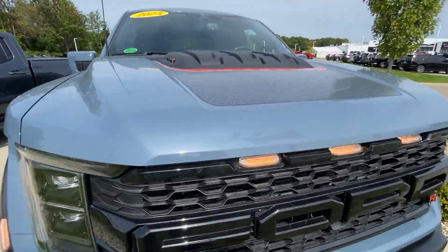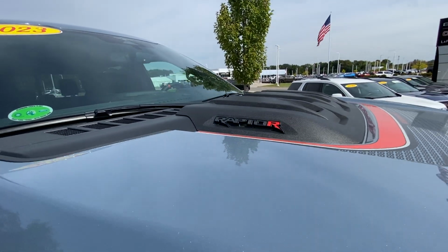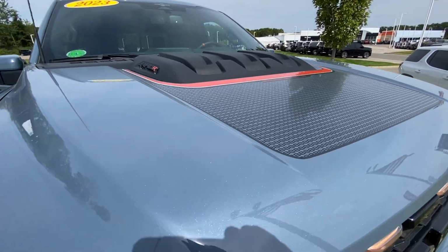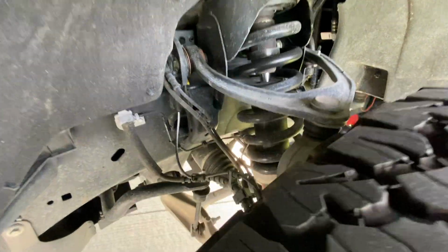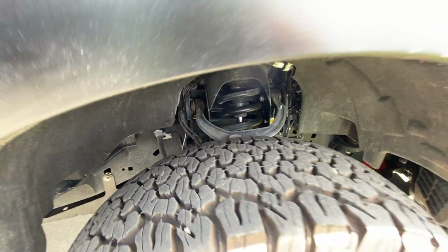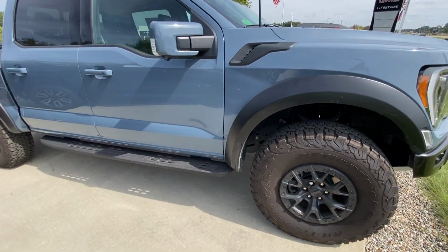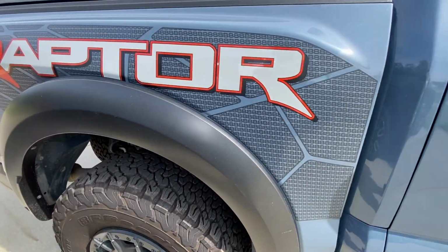Obviously you get the different cowl for the engine. I think they make it taller to fit the supercharger. The motor sits a little higher than the standard Raptor, and obviously the decals are different. My understanding, it's pretty much the same suspension from the standard Gen 3 37 package to the Raptor R. I think they might change possibly the spring rates in the suspension and maybe a little bit different valving because of that. Here's the decals.